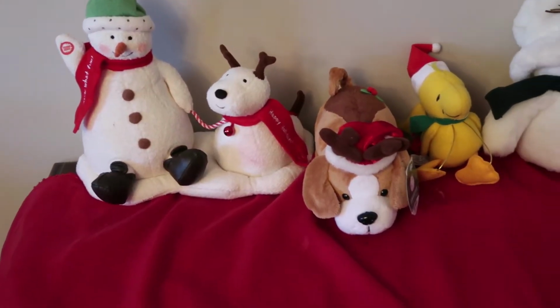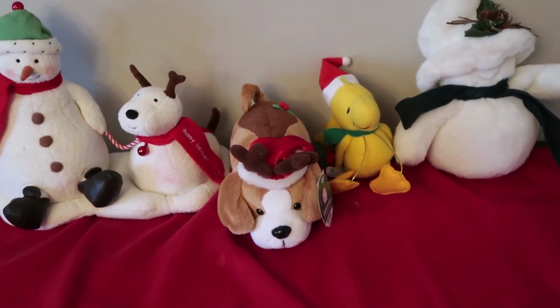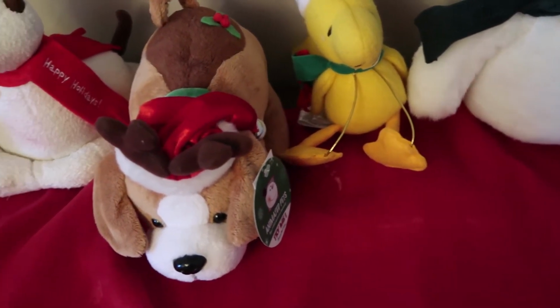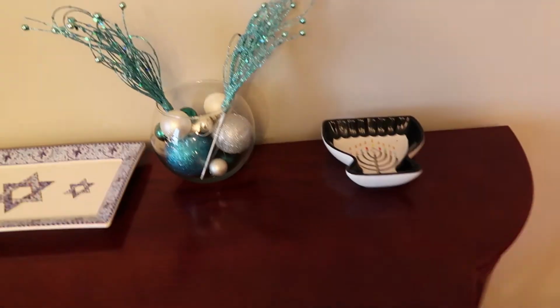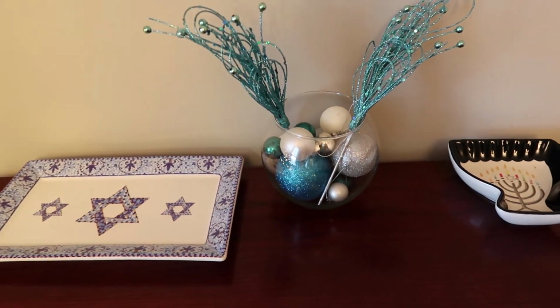And over here we have some more Christmas friends. Then moving over to this table, again just simple with some Hanukkah dishes and another little vase that I put together.